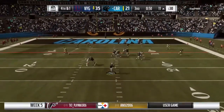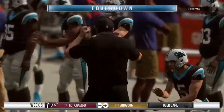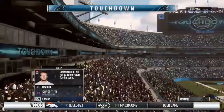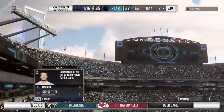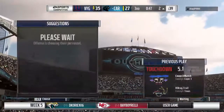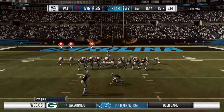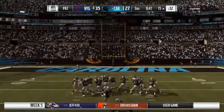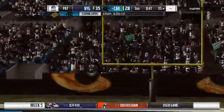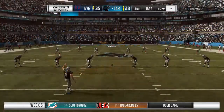They snap it to Newton. He's got it for a Panther touchdown. Great effort there. His second touchdown of the game, his third on the year. And the Panthers have got it back to a one-score game. Gano now to add the extra point. Extra point hung the upright a bit, but he gets it to go. And that'll cut the lead down to a touchdown.